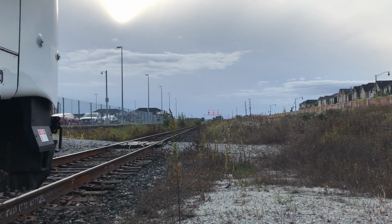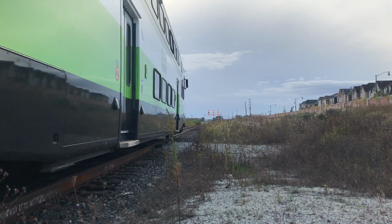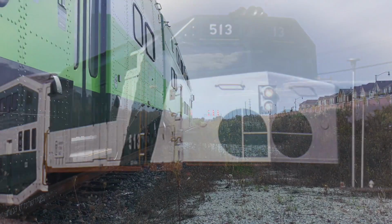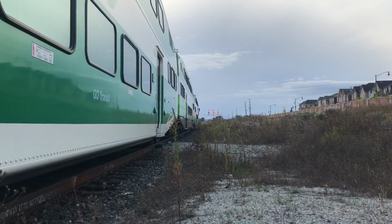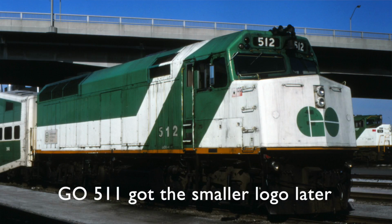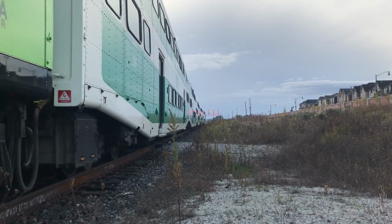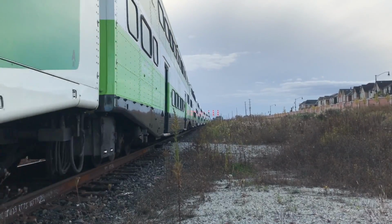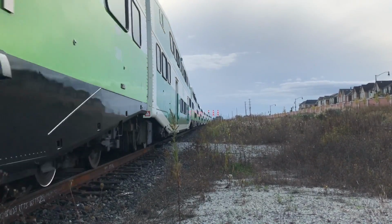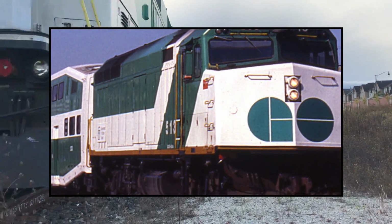Unfortunately, there are no videos I could find of the F40PH while on Go Transit. One thing to note is the Go logo on these F40s. The Go logo was extremely big, taking up just over a third of the nose. This was present on all F40PHs except Go 512, which received a smaller, more normal-sized Go logo. Also during this time, ditch lights weren't mandated in the US or Canada, so the F40s just had the nose light. The paint scheme given to the F40s and all other locomotives at that time was the same. The thing was that the paint scheme, particularly the white line, didn't line up with the white line on the bi-levels.